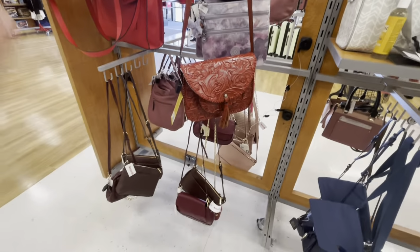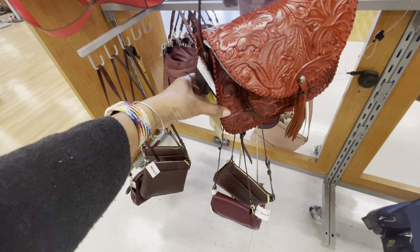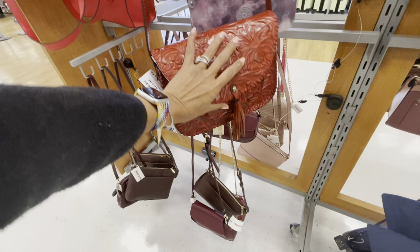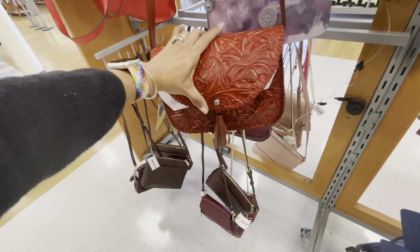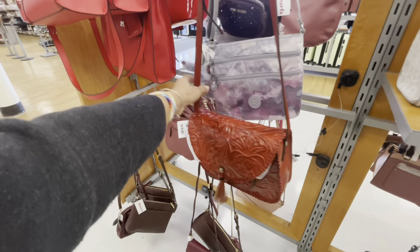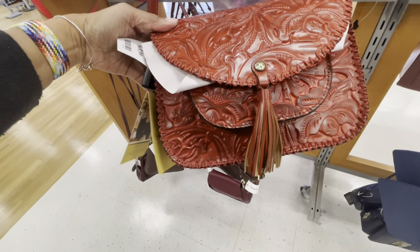Oh, I found another Patricia Nash. This is a beautiful color. It's for $70, retail $199. Have a big pocket in the front, dust bag inside, nice tassel, pocket in the back, and a nice long shoulder strap. This is so pretty. Look at the details.